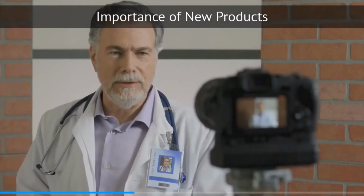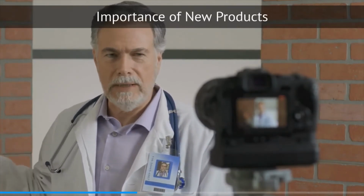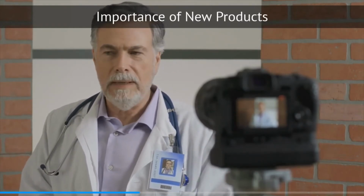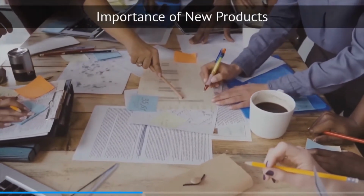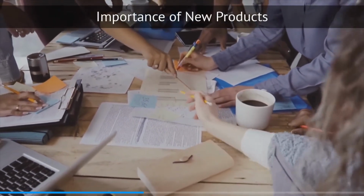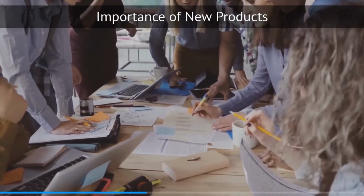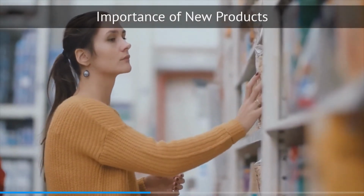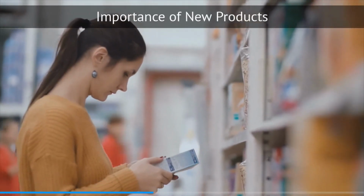In terms of importance of new products, Gillette has a history of introducing new shaving systems before sales of the previous generation begin to decline. The key thing to remember here is for businesses, rather than waiting for a product to completely stop selling, it makes a lot more sense to give your customers something new, something potentially better, so that they don't end up switching to potentially your competitor for that something new and something better.